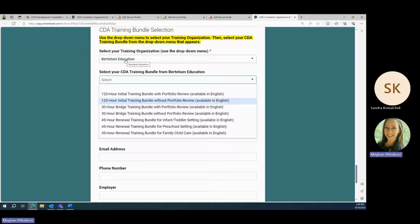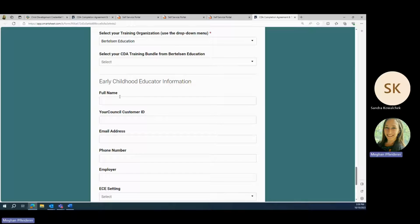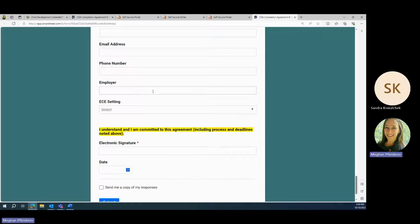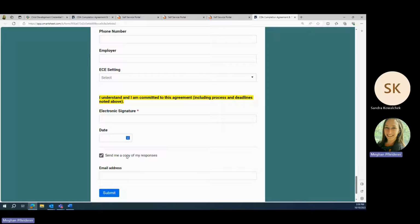So make sure you select the organization you want and the training bundle that you need, based on whether you're an initial candidate who needs the full 120 or the 30-hour bridge for those who already have the Maryland 90, and of course our 45-hour renewals. Once you've done those two things, pretty simple from there, basic information, including your council ID. And I always recommend you send yourself a copy of your responses and submit.